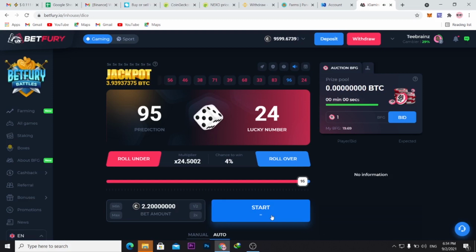Now we have 9,500. So you could also still risk it by reducing the multiplier again. Sometimes I just play with the settings. Sometimes you see I'm playing with roll over. Sometimes you could play with roll under and use the same multiplier.